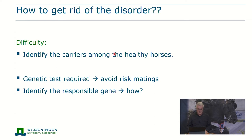How to do that? Well, the difficulty, the problem, is that we cannot see from the outside on a healthy horse if it is a carrier of the disorder or not, because the horse itself has only one of these bad alleles and is not suffering from it. So it looks very healthy. Therefore, we have to dive into the DNA. We have to find the gene that is responsible for this disorder, where the error is.